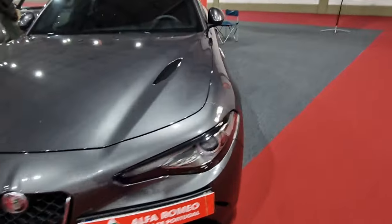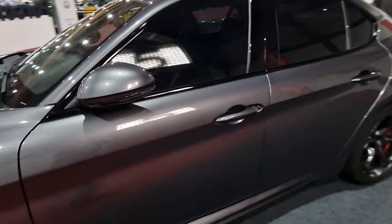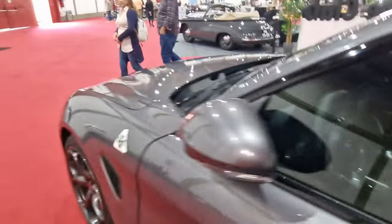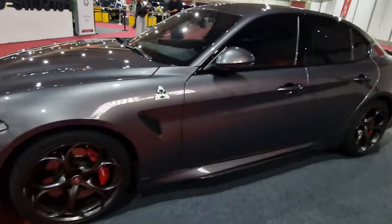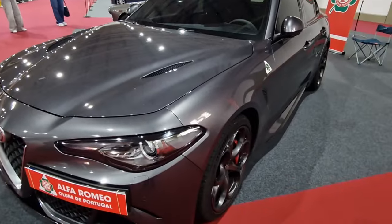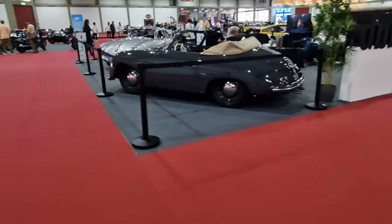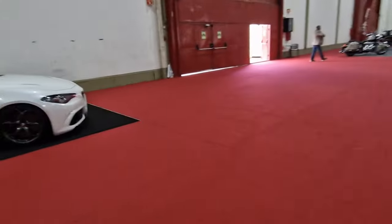This is a very nice car. I mean, this is so powerful, this car. For the price it is, it's very amazing. I think it has a BMW platform. But it is a nice car. I'd love to have this car. And then you got one in white.